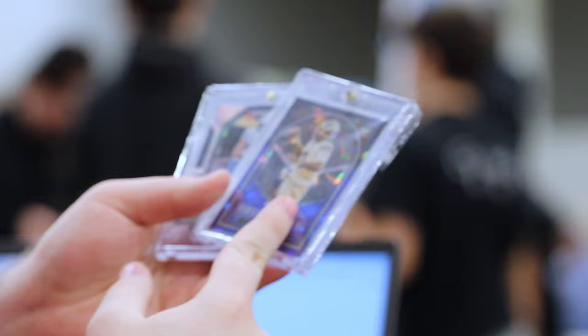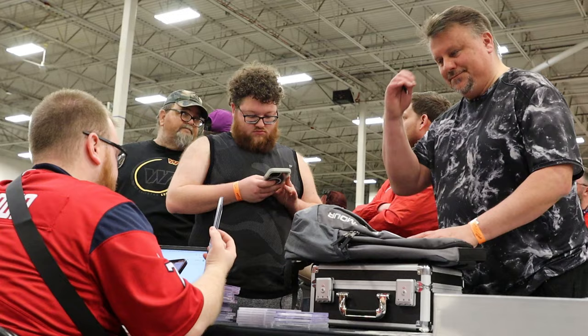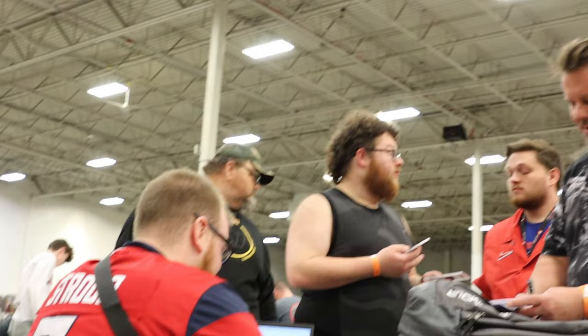CJ Stroud, blue ice, out of 99 and a Puka Nacua Prism Draft Silver Rookie Auto. Thank you, buddy. 30. PSA 9 to 25. What's that? Okay. 60. $60. Yeah. They all do the same. I thought they were $100 on the pair. They're doing like 120.